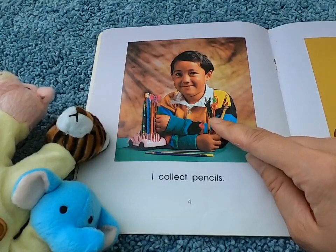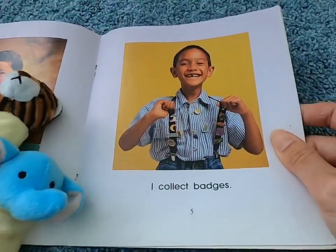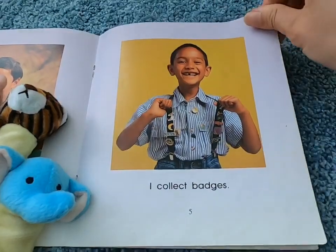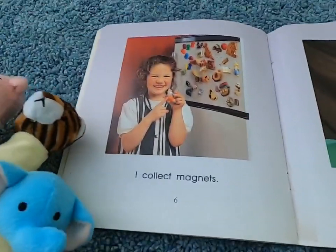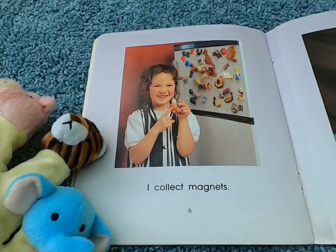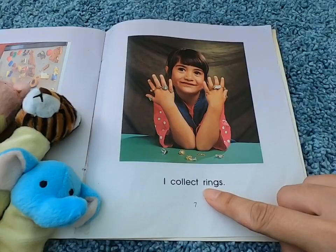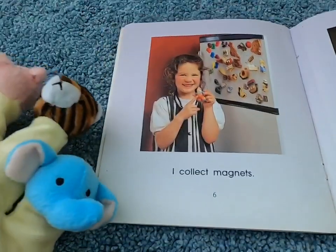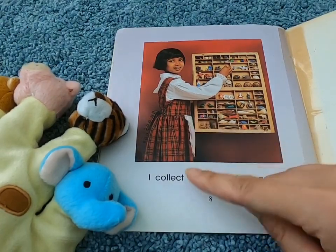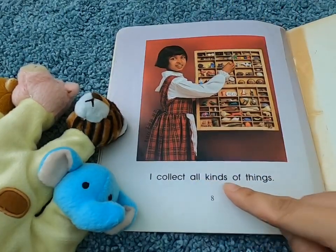What does he collect? He collects pencils. And he collects badges. She collects, what are these on the fridge? Magnets. And this little girl loves to collect rings. And the girl on the cover page, she likes to collect all kinds of things. She doesn't just collect one thing, she collects all kinds of things.